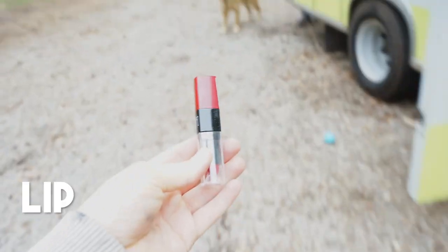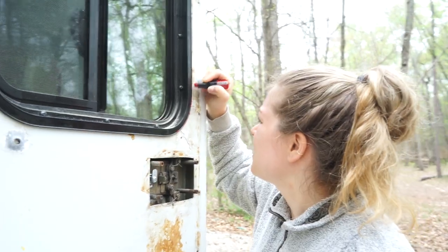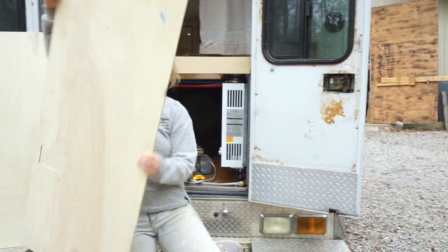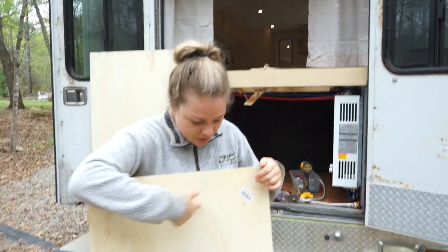I think it's lipstick time. We're just gonna take the piece and put it right where it goes and then press. And then it'll leave like a mark.